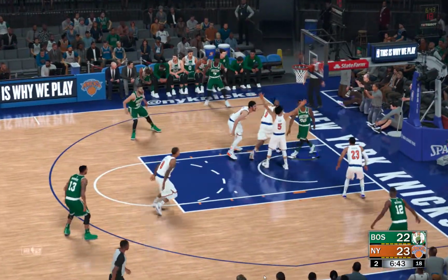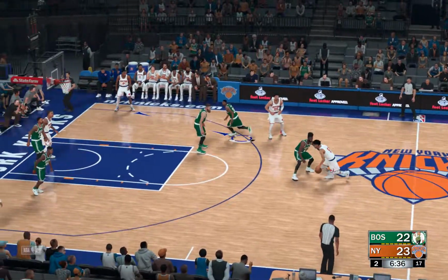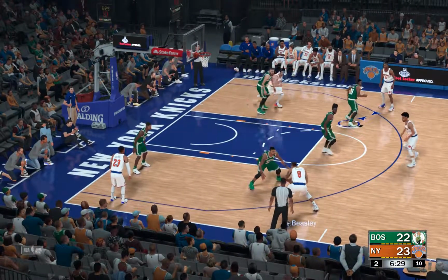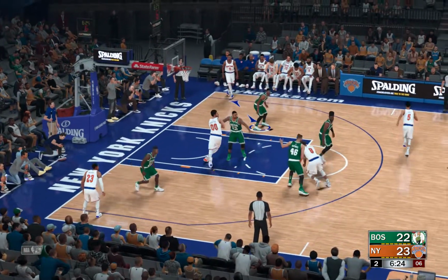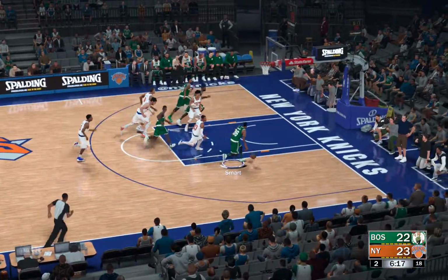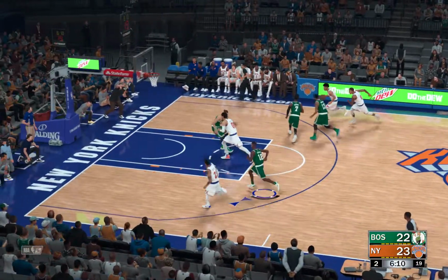Here's Smart. And no good. The Knicks go the other way with it. Lee outside. Kicks it out to Beasley. Kanter sets the pick for Beasley. Stolen. Here's Smart. It's rebounded by New York. Lee's got 3 rebounds so far in the game.